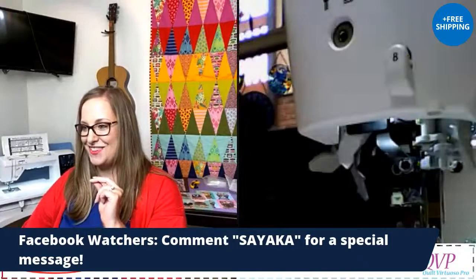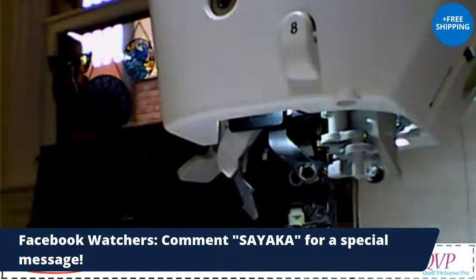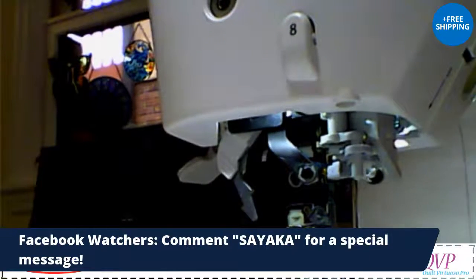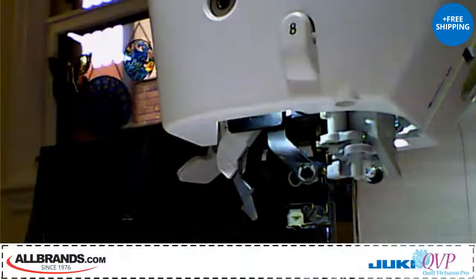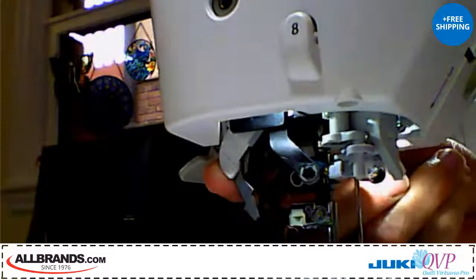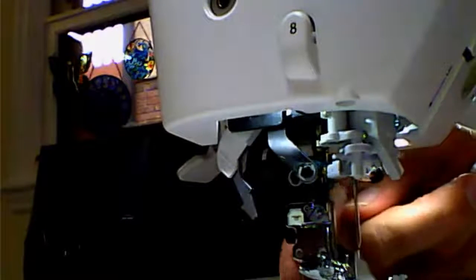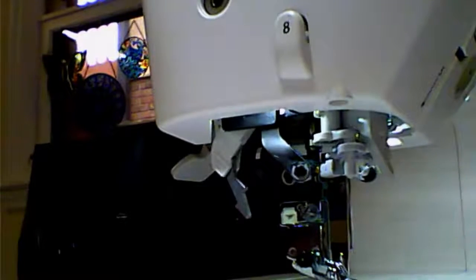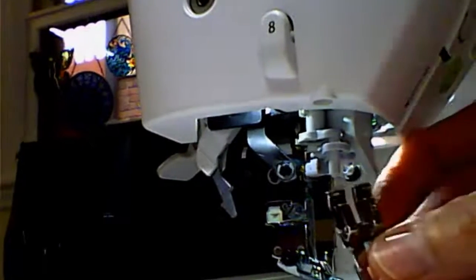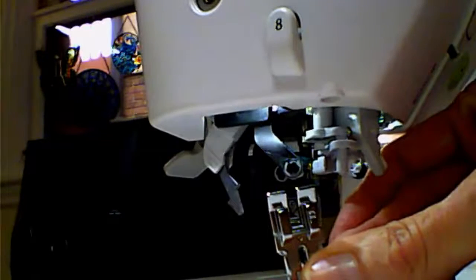Timm, you ready? I'm ready anytime. Okay. All right, so we've changed our camera angle here so you can take a view of our smart feed system. Now, this is just a little mechanism that hangs in the back here, and it has feed dogs on the top. And we know it works with a foot that has a slot in the back of it, like I showed you with the quarter inch foot. In fact, let me bring that foot back over here so you can see that it has a slot in the back of it to accommodate those teeth that are going to be on top of your fabric.